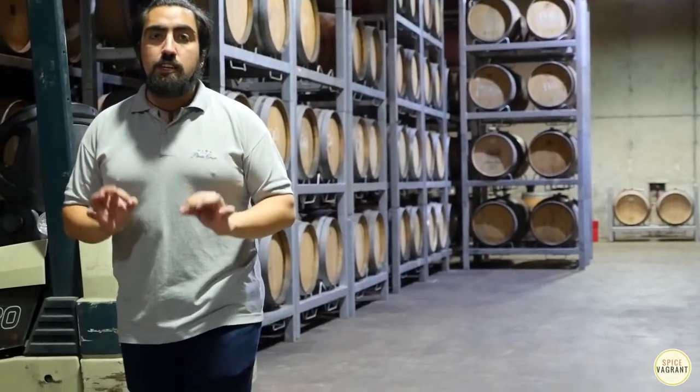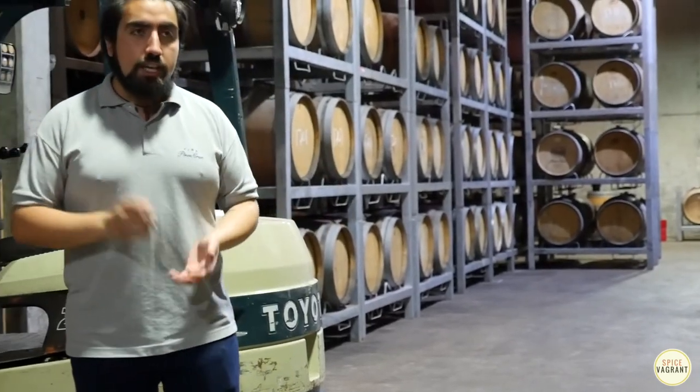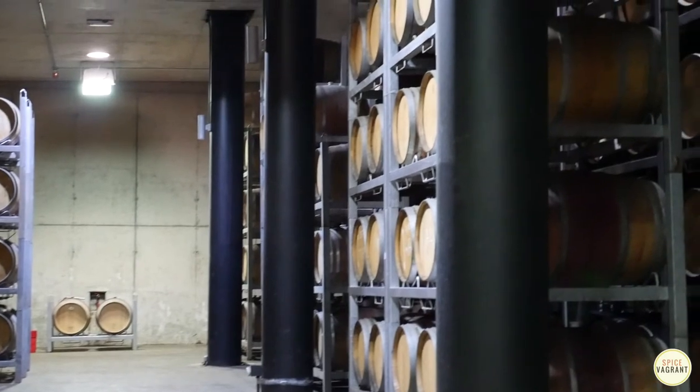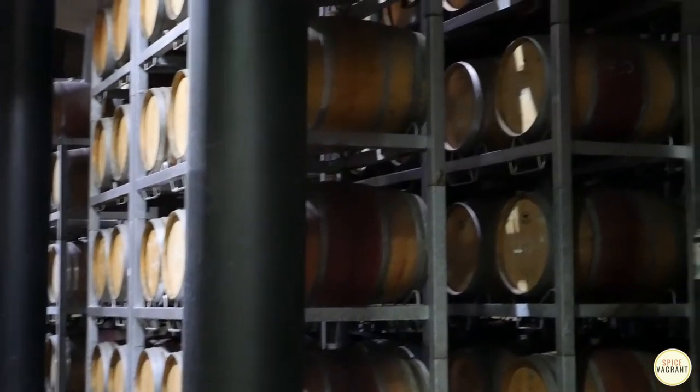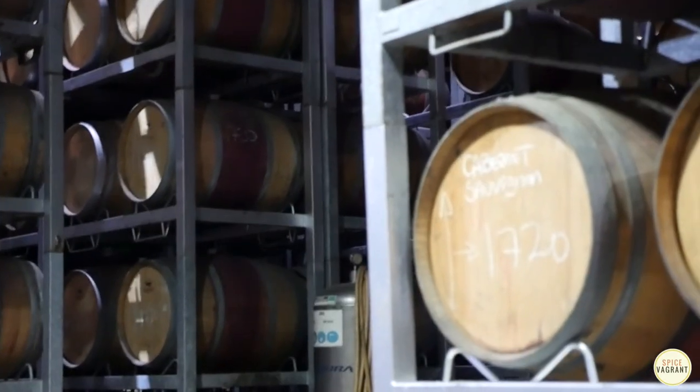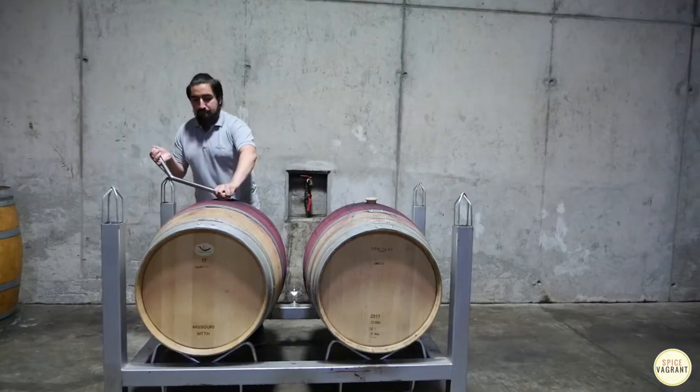At 15 Celsius degrees during the whole year. Right? Here we have American and French oak barrels, and this is the most expensive process for the wine. The American barrel costs $600 each one.